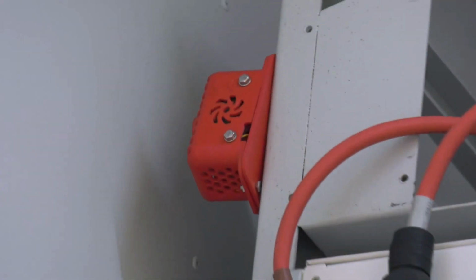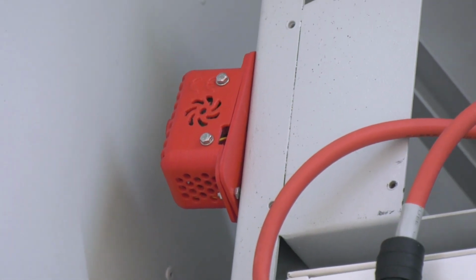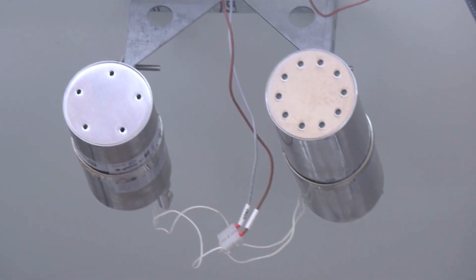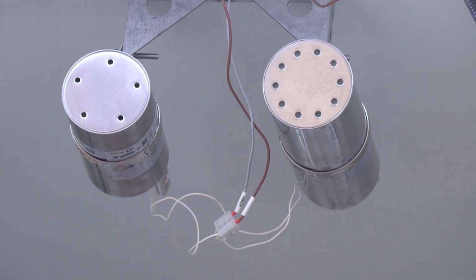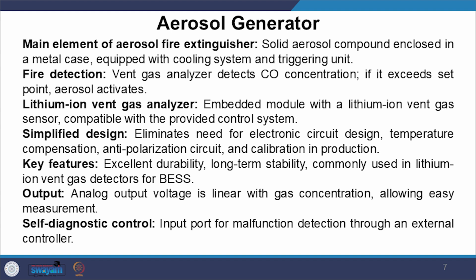This is a fire or smoke sensor designed to detect smoke in the air and alert you immediately. Proper installation and placement ensure these sensors effectively provide early warning, allowing you to take action and contact the fire department promptly. This is the aerosol unit designed for fire protection within battery racks. The main element is a solid aerosol compound enclosed in a metal case equipped with a cooling system and a triggering unit. Upon detecting a fire, the vent gas analyzer measures CO concentration, activating the aerosol if levels exceed the set point.